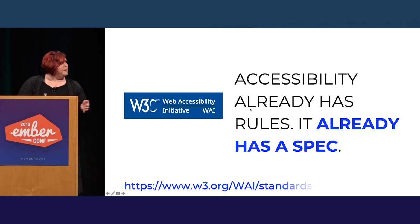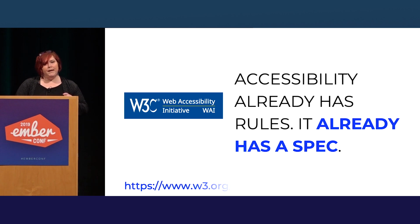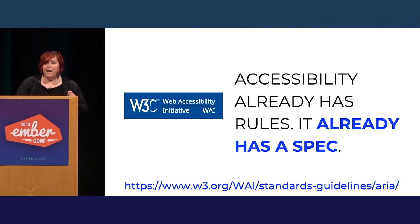And the thing about accessibility is, it already has rules. It already has a specification. And I tell you what, if you look through these rules, you'll see that they even cover Flash. Like, that's how long it's been around. Last week, I was at the Assistive Technology Conference in Anaheim, the 34th annual conference for assistive technology. The web's only 30, y'all. Like, okay. But now we know.